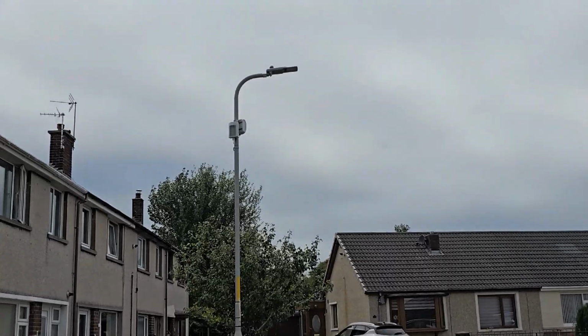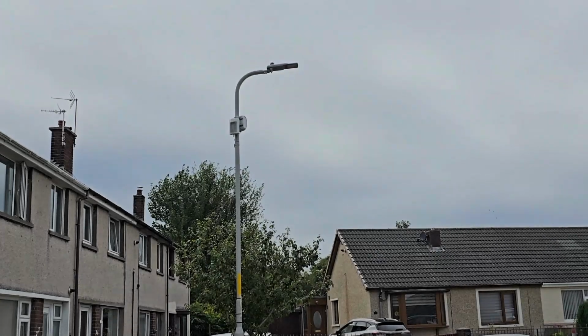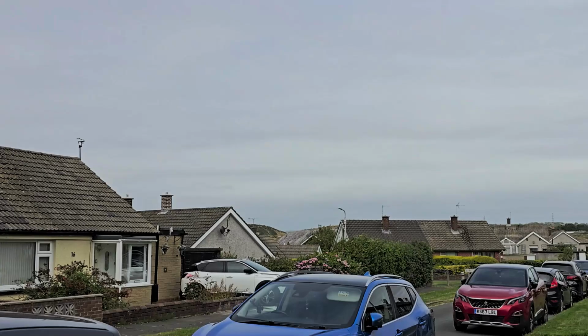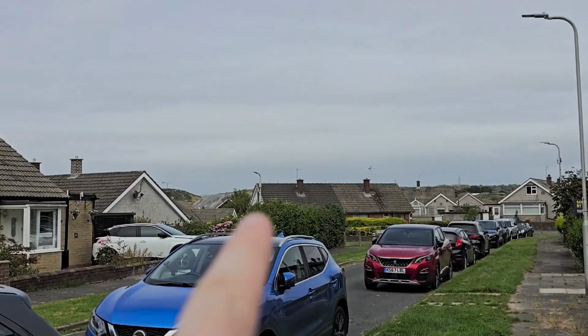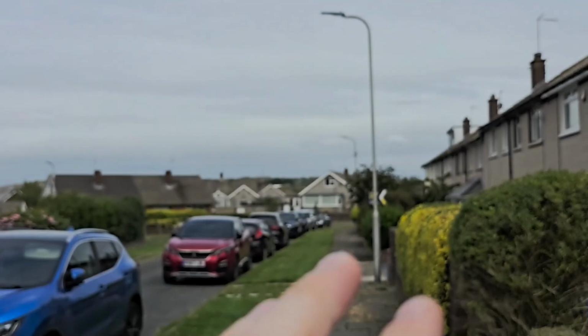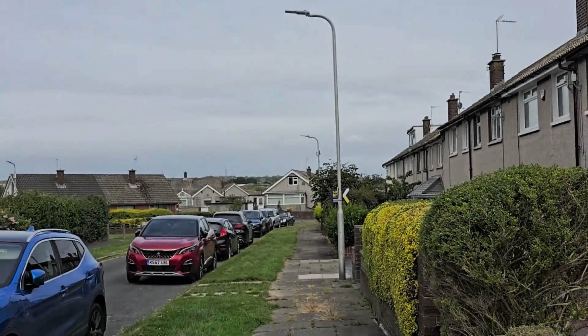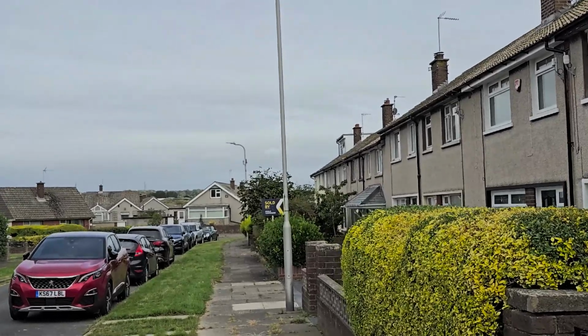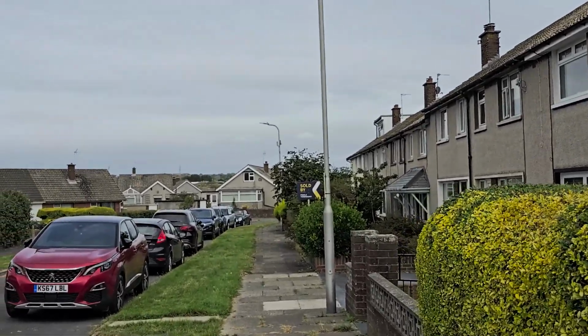So I'll just show you the connection. I'll turn it on to get a good look at it. These are the connection points right at the top of the lamppost, and that connects over to one just in the distance over there. I would have thought they would have put one on this lamppost to make it a bit of a better signal, but apparently it can go that far.